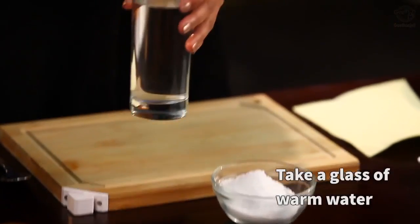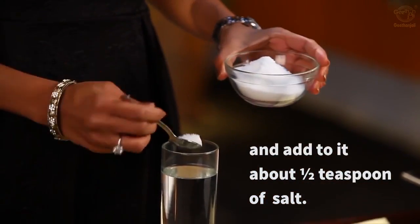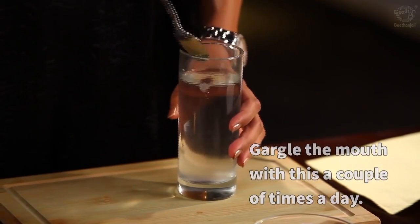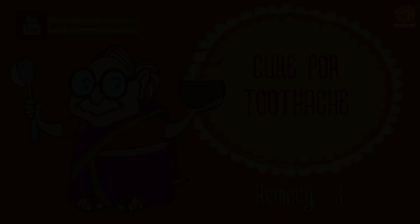Take a glass of lukewarm water and add about half a teaspoon of salt to it. Mix this well and gargle your mouth with it a couple of times a day. Not only does this bring down the swelling, but it also eliminates bacteria affecting the tooth.